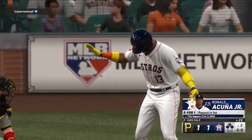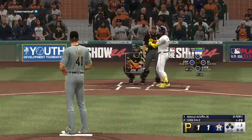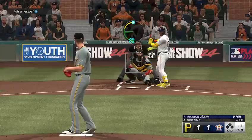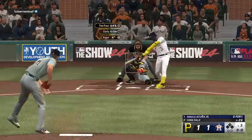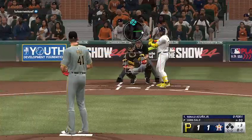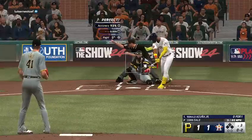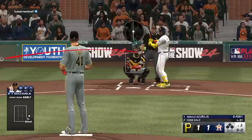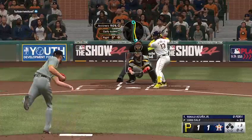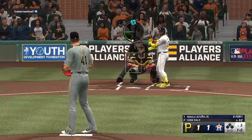Back here at Minute Maid Park as we go to the last of the third. Now it's the right fielder, Ronald Acuna Jr. The wind of the pitch. Tapped at the plate, but it's a foul ball. 2023 was a special season for Ronald Acuna Jr., the unanimous MVP in the National League. After putting together the first ever 40-70 season in baseball history, safe to say he's going to be a special player for a long time. Just misses with that one.